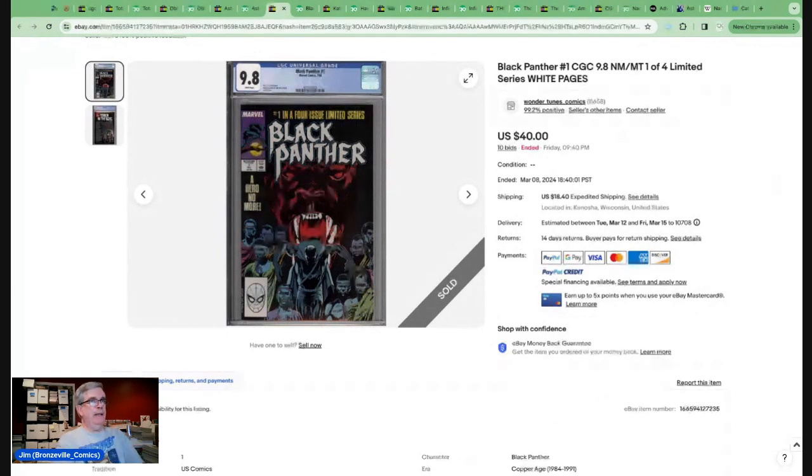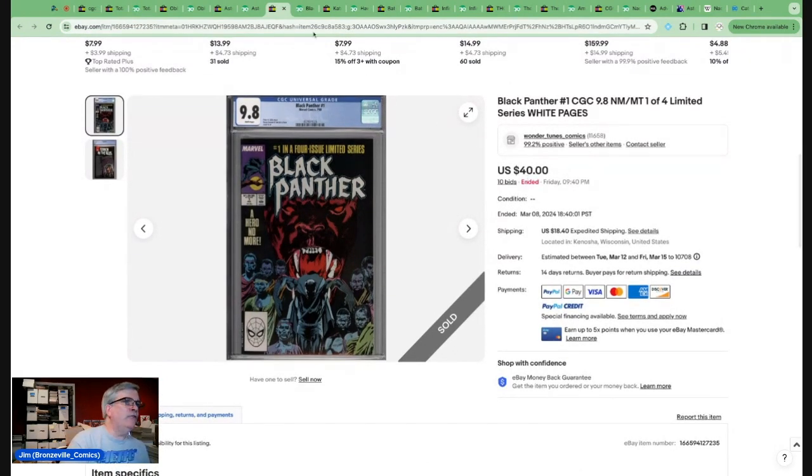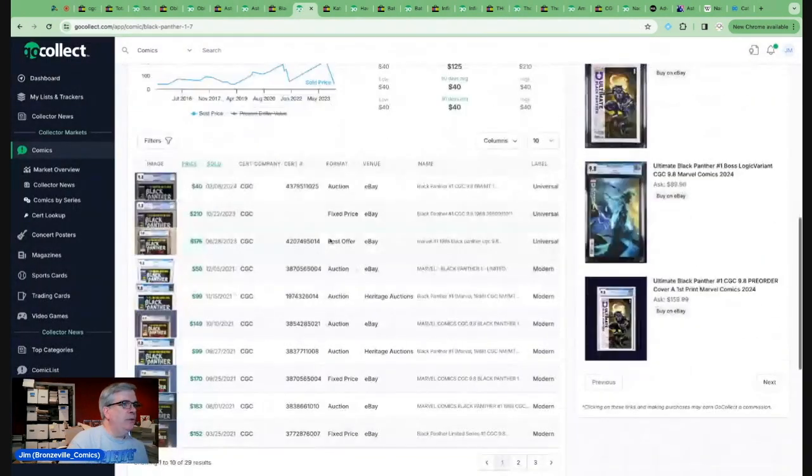Let's go to a book from the 80s. And this is Black Panther number 1, his limited series. This would be volume 2. Volume 1 was the 1970s series started by Jack Kirby. Auction on a Friday evening ended at $40. And if we look at this book, I think that's just an aberrational low sale.